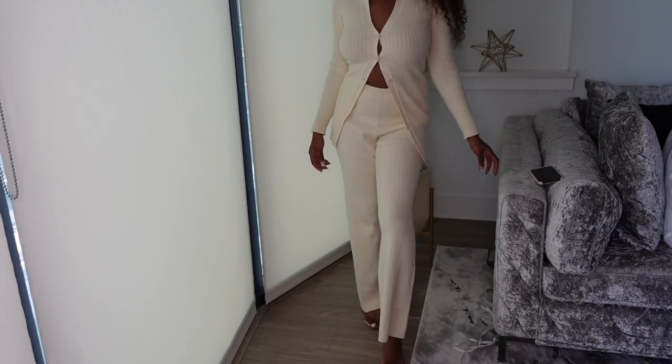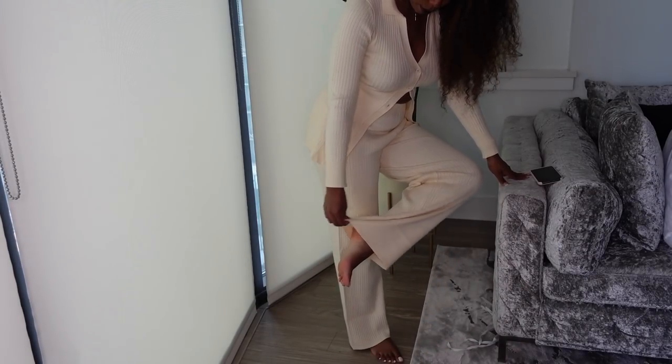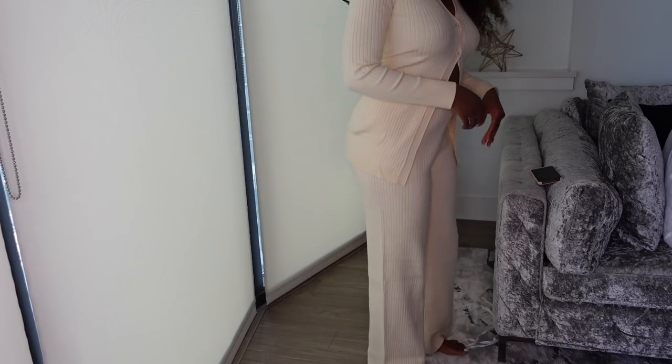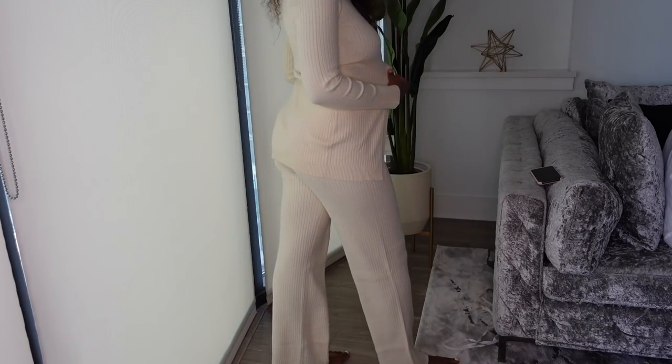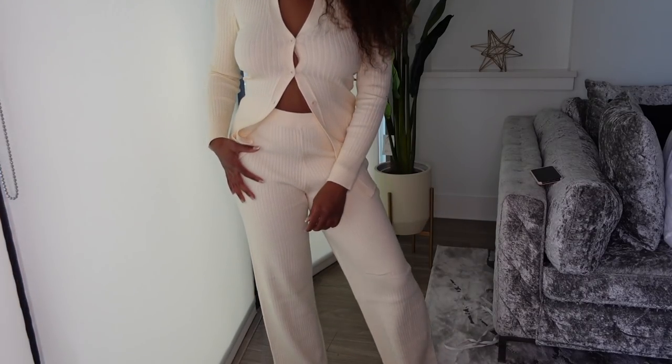Here's the overview of the pants. They're just those wide leg pants, and they're so comfortable. I think I got a medium in the pants. I could have sized down. I am 5'6". I also want to make sure that the length is good, which it is. Like, these are not high waters on me at all.